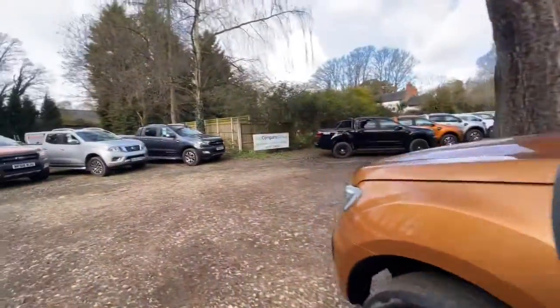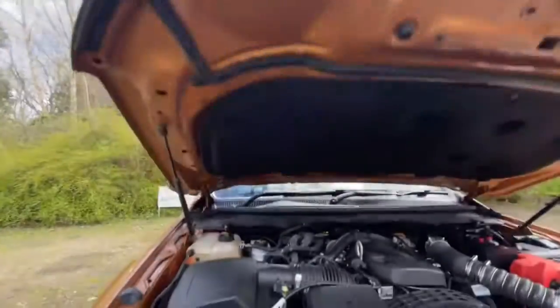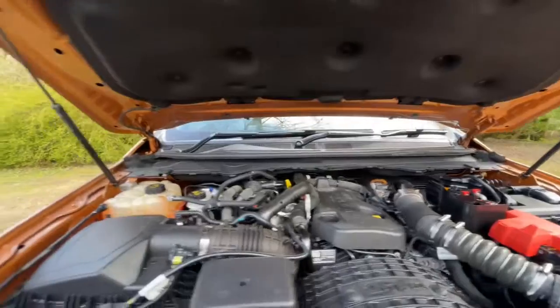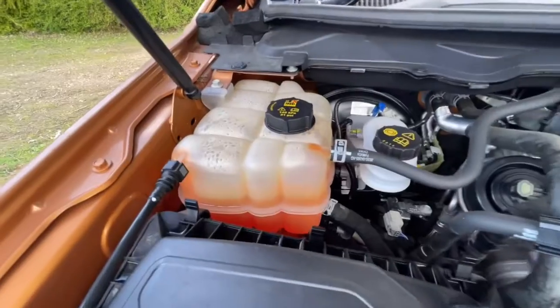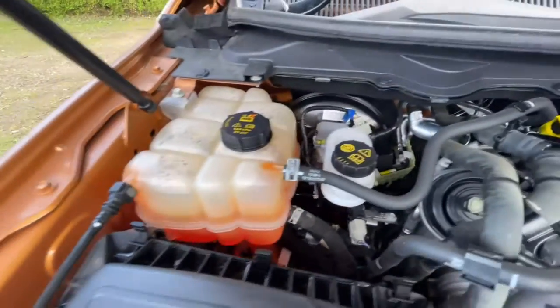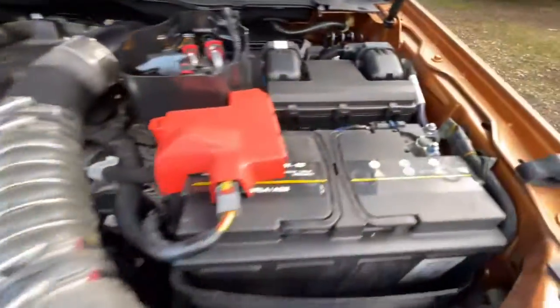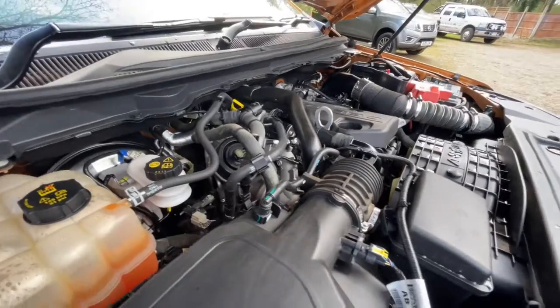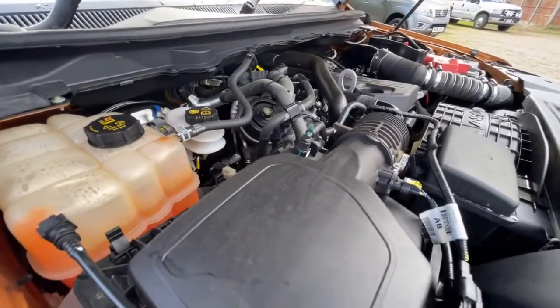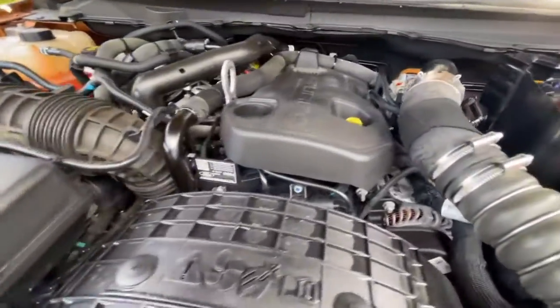Right, so we'll look under the bonnet. Now obviously it's got full Ford service history, so it's been maintained correctly as per their schedule, which is obviously always nice to see. But it's easy to see, obviously it's been looked after. Clean, fluids, correct levels, everything's exceptionally clean underneath. Genuine Ford battery. Obviously these do come with 3 years or 60,000 miles manufacturer's warranty, so because obviously it's done 85,000 miles, the warranty is not intact anymore, but the fact that it's got the full Ford service history obviously just highlights how well it's been looked after.